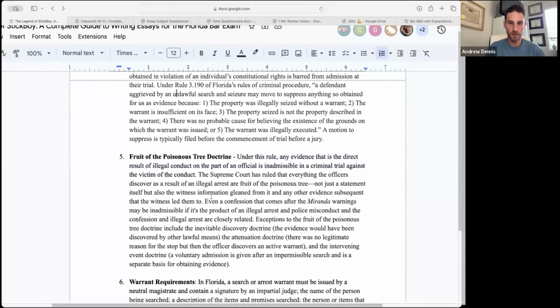Fruit of the poisonous tree doctrine. Under this rule, any evidence that is the direct result of illegal conduct on the part of an official is inadmissible in a criminal trial against the victim of the conduct. The Supreme Court has ruled that everything the officers discover as a result of an illegal arrest is fruit of the poisonous tree, not just a statement itself, but also the witness information gleaned from it and any other subsequent evidence that the witness led them to.